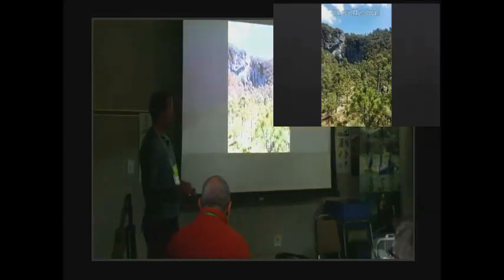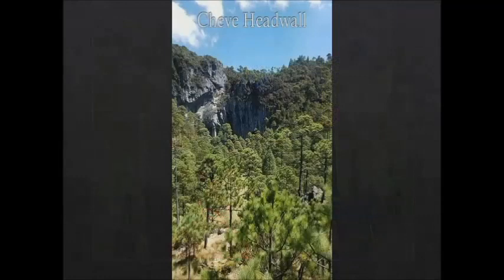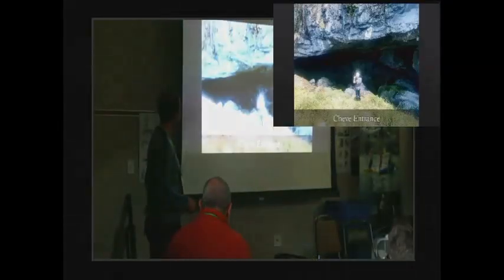So this is what Cheve looks like as you're hiking to it from base camp. It's a massive head wall. So the cave itself, the main entrance is right here, but a lot of the other stuff you saw, the higher entrances, you go around the back and they're all up in this area. And it's quite the exercise to get there with chopping the trail. But the entrance is a massive entrance. That's only a part of it.